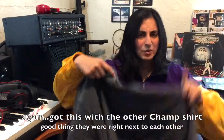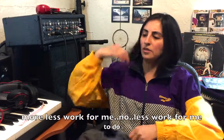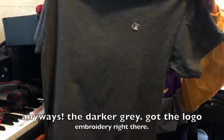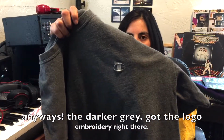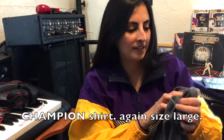Again, got this with the other Champion shirt. Good thing they were right next to each other. Less work for me to do. Anyways, the darker gray, and you got the logo, embroidery right there. Champion shirt, again size large.